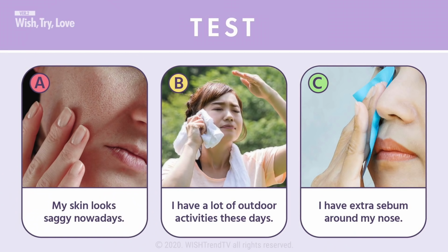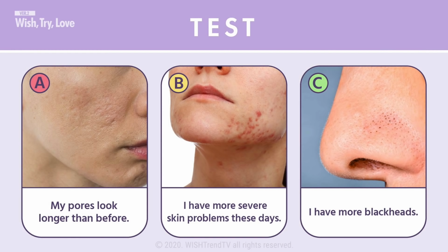A, my skin looks saggy nowadays. B, I have a lot of outdoor activities these days. C, I have extra sebum around my nose. A, my pores look longer than before. B, I have more severe skin problems these days. C, I have more blackheads.